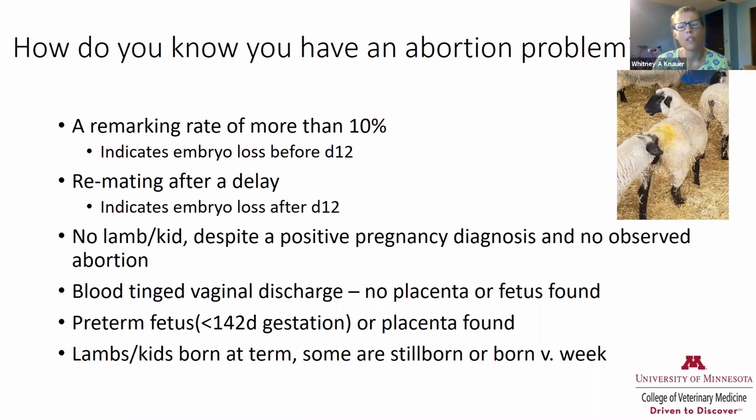If we have preterm fetuses, again, this is another reason why having breeding dates would be really good, because we can tell when our lambs or our kids are going to be due. So less than 142 days is considered early.